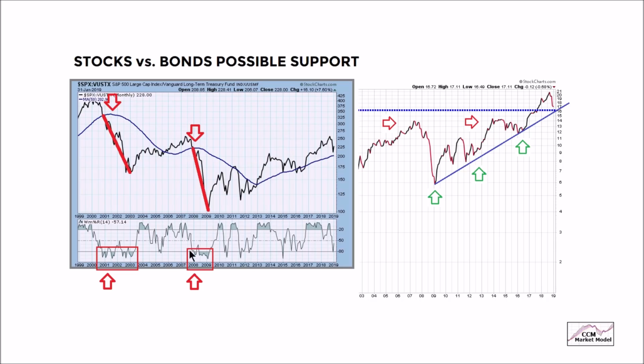Similar situation here. We can see this. After we could see it, really bad things happened in the ratio, telling us that the probability of owning defensive treasuries, that was a much better place to be here relative to the stock market as it was here.